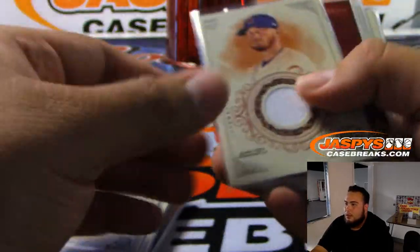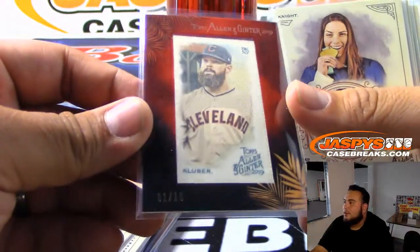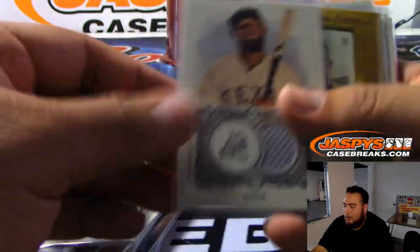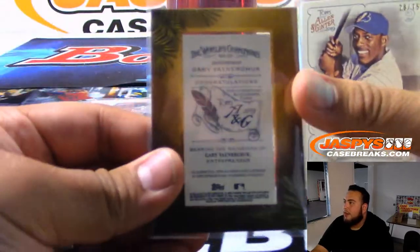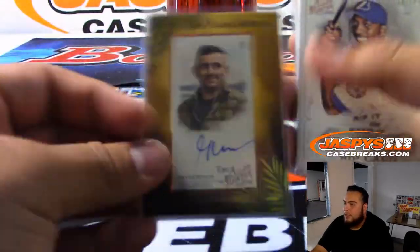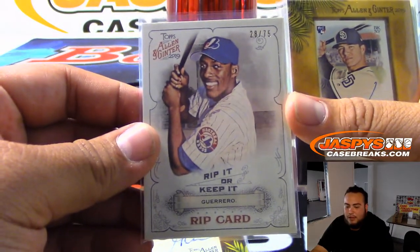again, Hap, Silk, Kluber, to 10, Hillary Knight relic, Arenado relic, Odor. We have Vaynerchuk, frame mini autograph, who's supposedly a very big hit. I think Jay said he's going to be at the National. Rip card of Vladimir Guerrero for the Nationals going to Jim.